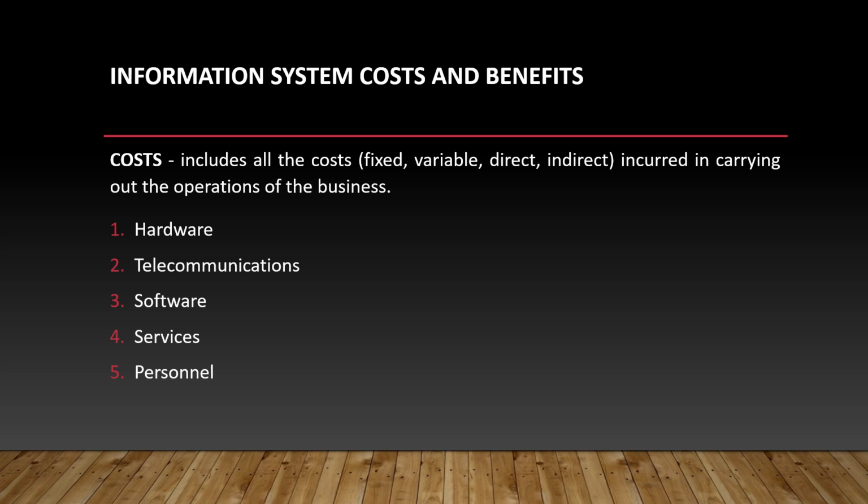Information system costs and benefits. Costs may be fixed, variable, direct or indirect, which are incurred in carrying out business operations. Examples are hardware, which may be part of the information system where you can touch it, like the computers, keyboards, hard drive, etc. Another one is telecommunications, which help in transmitting information by electronic magnetic means, or which also include the internet. Another one is the software, like Microsoft Office, Windows, and antivirus. Also, there are services and the personnel involved.